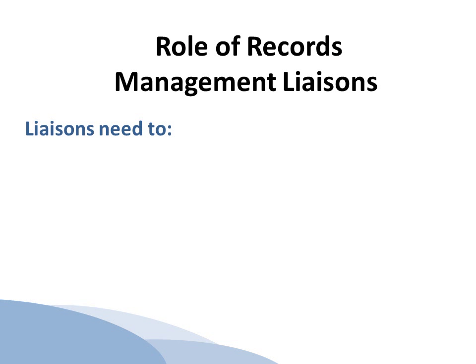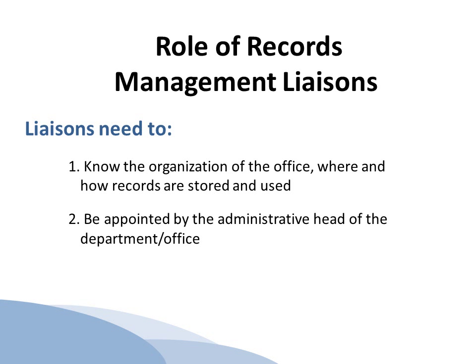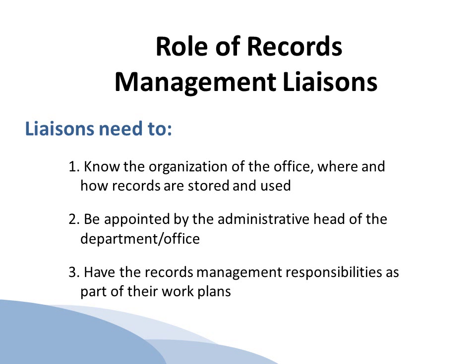Records management liaisons are critical in the records management process. Liaisons need to know the organization of the office, including how records are stored and used. They must be appointed by the administrative head of the department or office, and they must have records management responsibilities as part of their work plan.